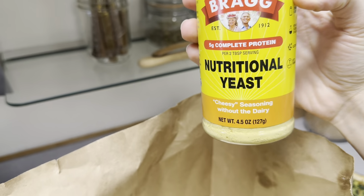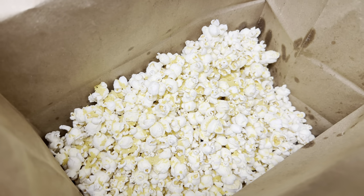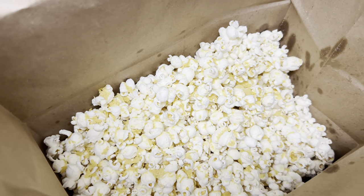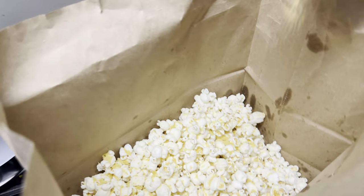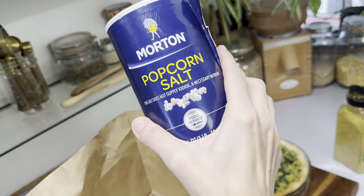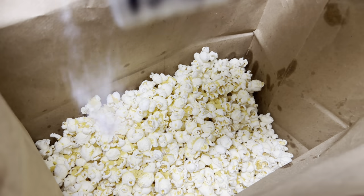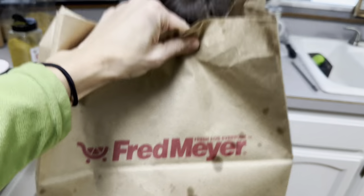So we like to season our popcorn with some nutritional yeast. There we go. And then we can either dump it into a bowl. The kids will just dish out of here and into a bowl. You can also throw a little bit of Redmond's Real Salt Season Salt on it. Or if you want to, they even make a popcorn salt. So you can even put some of that on it if you want to. No, this is like really fine salt. So we just do a little bit of all of them, let it sit for a minute, and we close it up. Oh, dropped one.